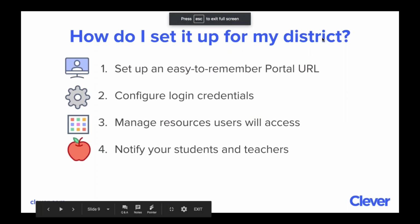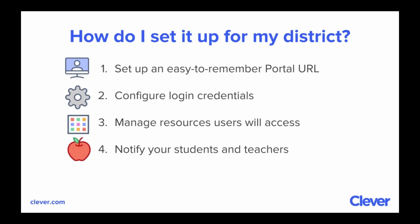Thanks a lot. As Kirsten mentioned, the Clever portal comes with your Clever account, and it's really just a matter of implementing it in the way that's going to meet you and your district's needs. When I think about implementing it, there are really four main components to consider when getting set up with the Clever portal. The first is deciding where students will go, and that impacts what portal URL you want to set. The second is deciding which credentials they'll use to log in.